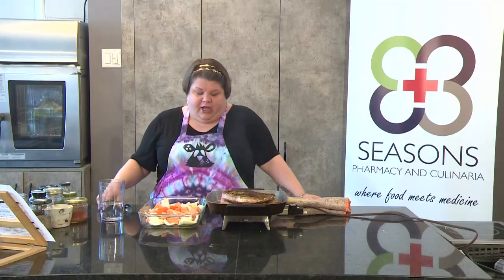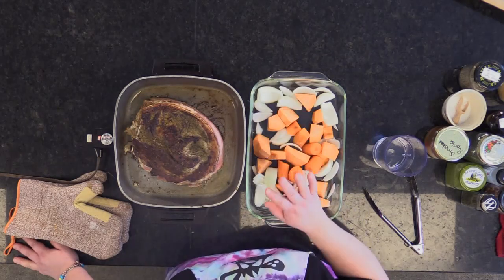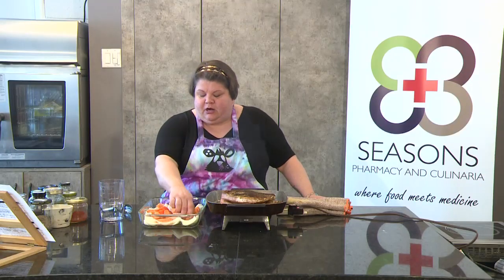Okay, so what I've done is, whenever I'm doing a roast, I don't like to put the roast right into the oven by itself. I find that if you're gonna use the hydro and you're gonna spend the time, you might as well really finish off the plate. So in my pan here, I've added some onions, some sweet potatoes, and some carrots. I prefer sweet potatoes over regular white potatoes because the flavor is better, it holds nicer. Honestly, my kid eats it more than she will a white potato, and you get more nutrients out of it.